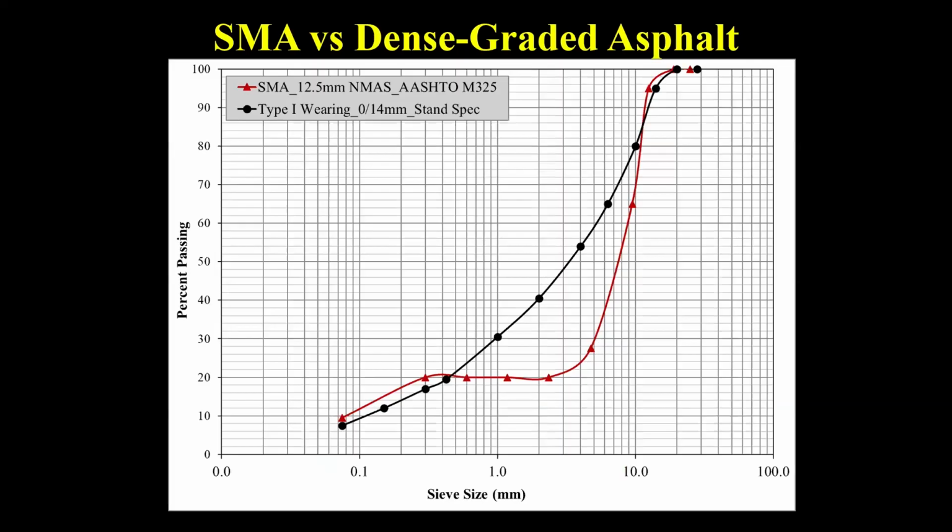So on this plot, I have a typical gradation of the SMA that is in the red. And then I'm also showing the typical wearing mix that we construct. So you see that what we do is dense graded. We see that smooth curve. And that compares with the SMA, which we can see that some of the aggregate sizes are missing, and that's the flat part of the curve.